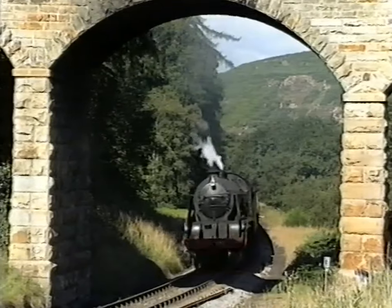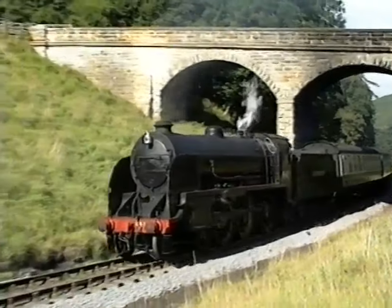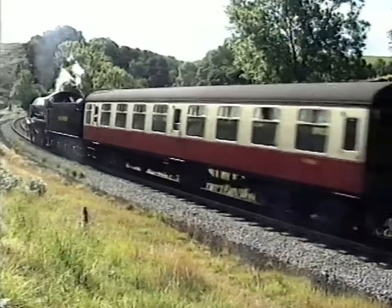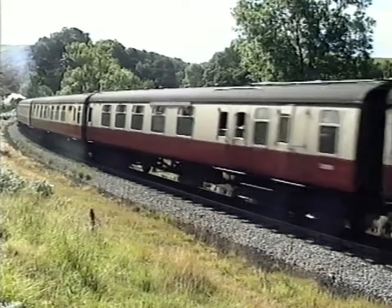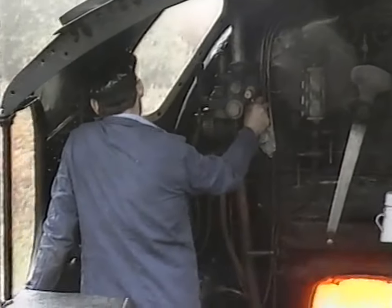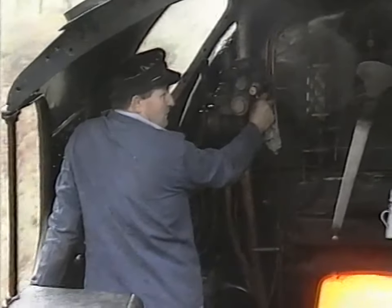Number 841 is one of the very last batch built in 1936 and today works on the North Yorkshire Moors Railway. From the back of the tender of 841, we can see the layout of the driving cab as we take a ride along the Moors line.